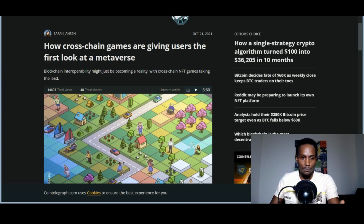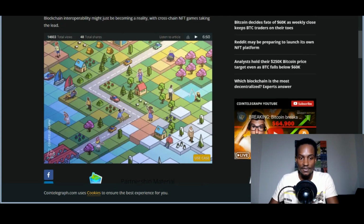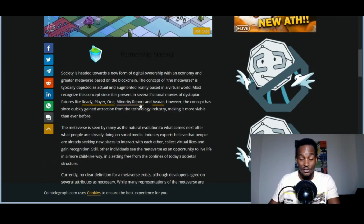So this is written by Sarah Jensen. How cross-chain games are giving users the first look at a metaverse. Blockchain interoperability might just be becoming a reality, with cross-chain NFT games taking the lead. So society is headed towards a new form of digital ownership, with an economy and greater metaverse based on the blockchain. The concept of a metaverse is typically depicted as actual and augmented reality based in a virtual world.